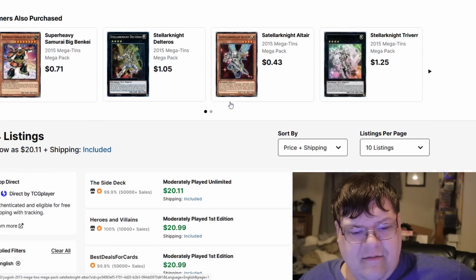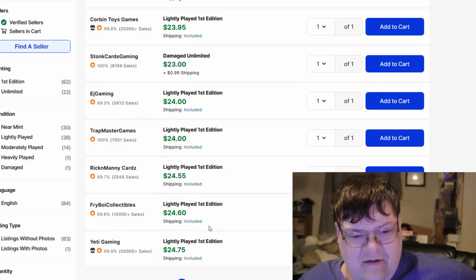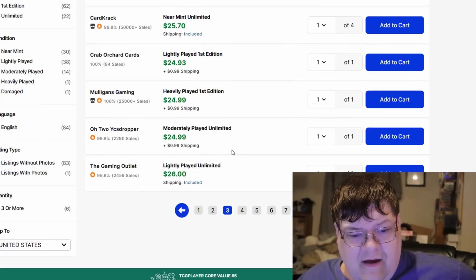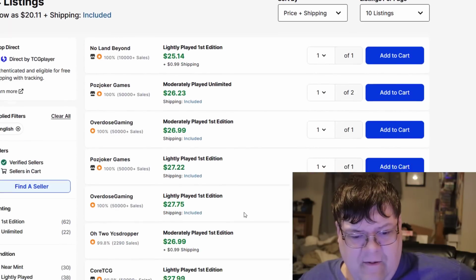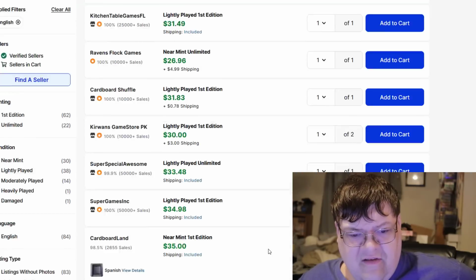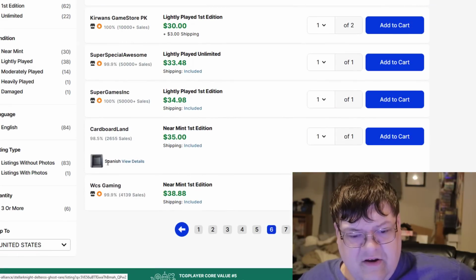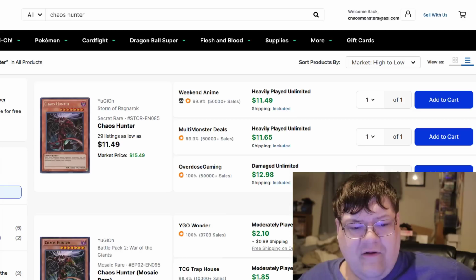Deltaros Ghost Rares. Okay. What are we packing in on these? $23? 25 for First Ed Light Play. That's not bad, actually. Near Mint Unlim for 25. Okay. Interesting. Even still, First Eds for these, still in the $32 range. You hit a Spanish here for 35, and then 39 the way it looks, so 39 to 40 for these.